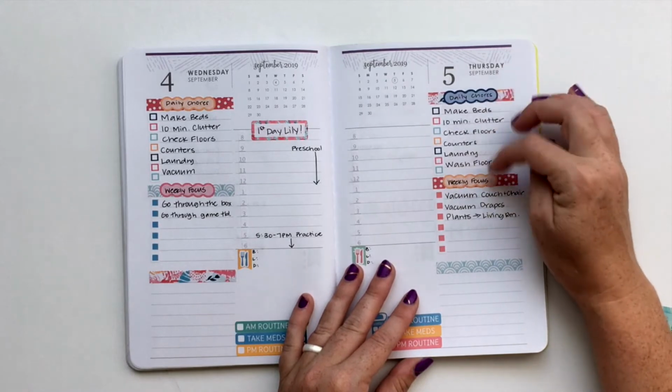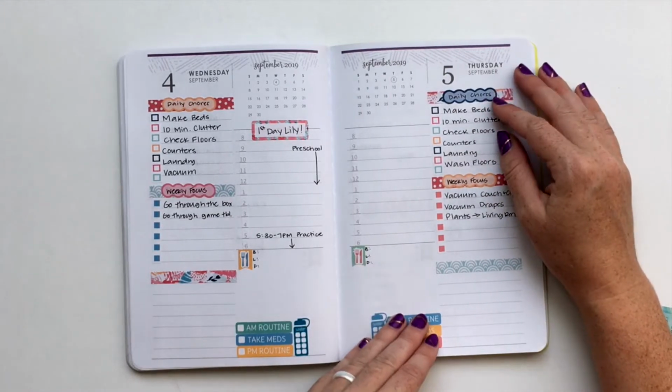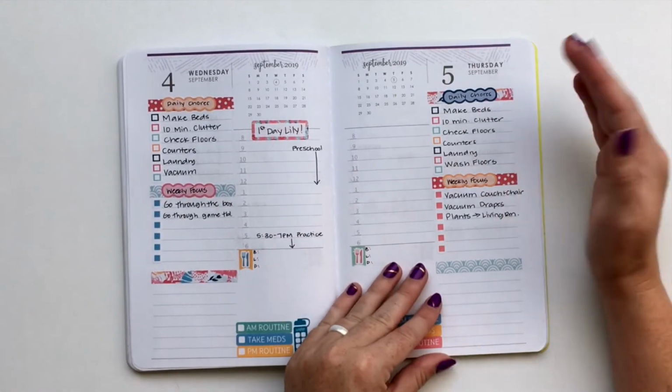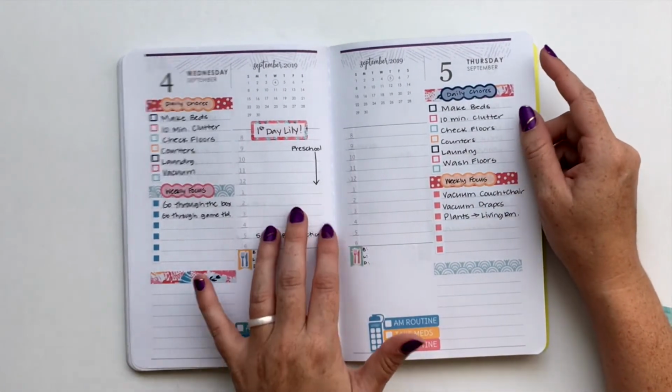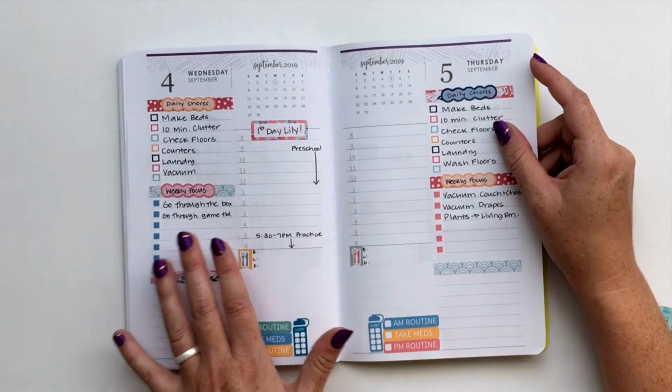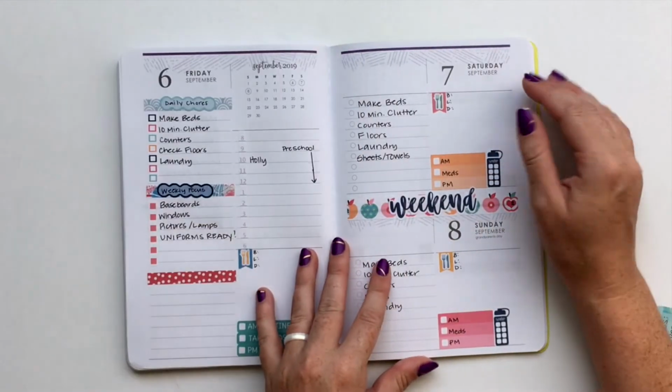So I use the scallop boxes to put daily chores, weekly focus, again, leaving the bottom blank. I put in a quick glance of what we've got going on for the day. And again, that is just so that I can quickly look at this, see what chores I have to do, and see when I'm going to be able to do them.